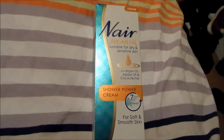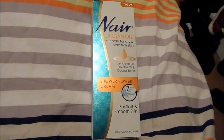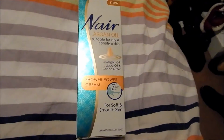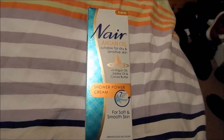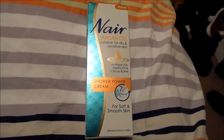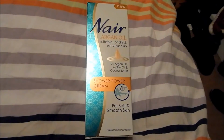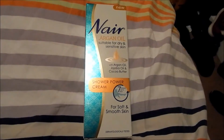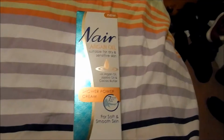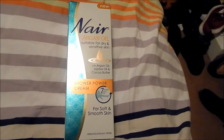Now, having had a really nasty experience with hair removal cream at university many, many years ago, I've seriously put off using any kind of cream like this for a very long time. I used it once and I ended up with blotches and a burning sensation on my legs. I think I had a really nasty reaction to it, so I haven't been anywhere near it for years. But when I got given this, I thought, well, it's got argan oil in it, it might be all right. So I gave it a try. It is good actually. I do like it.